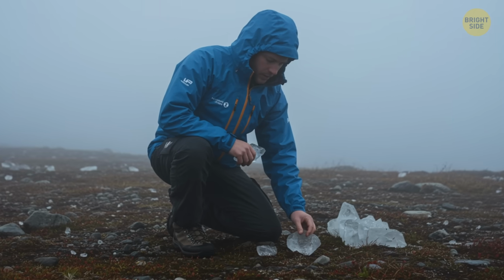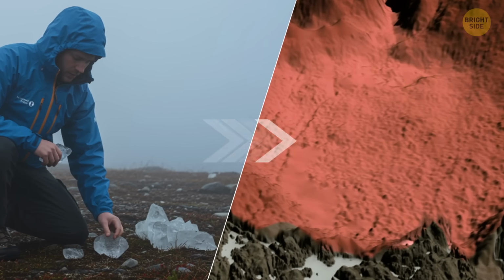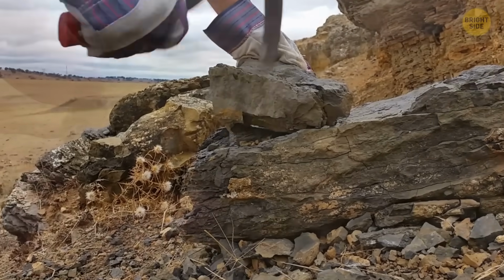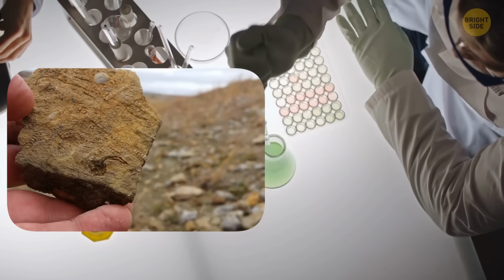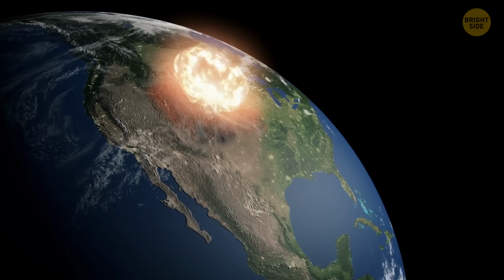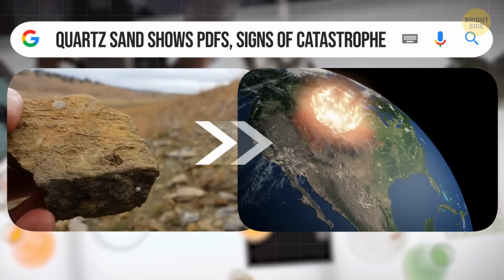The scientists exploring the mysterious pit gathered the quartz sand that had been washed out from underneath a glacier. It was like looking at the rocks at the very bottom of the hole without having to actually get all the way down there. Very handy. So while examining the material, they discovered quartz grains with the telltale signs of terrible catastrophe. They had PDFs all over them.